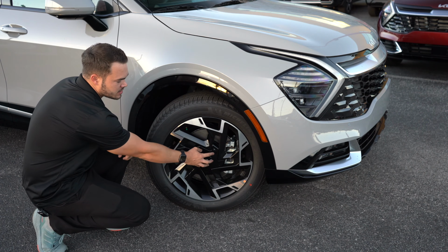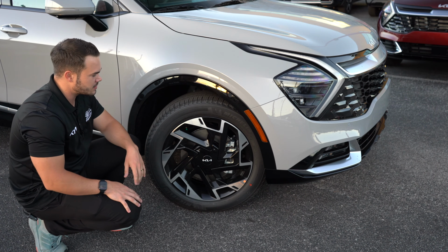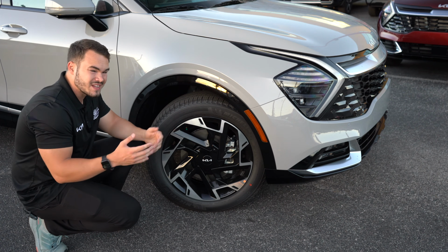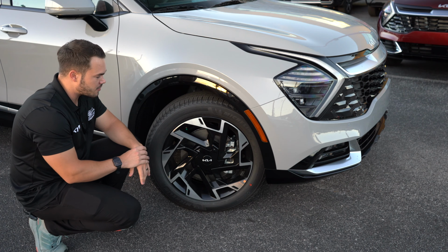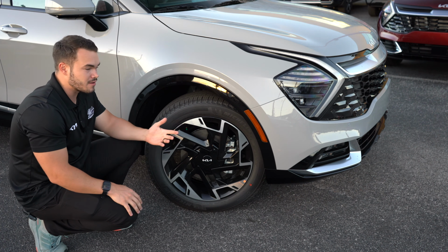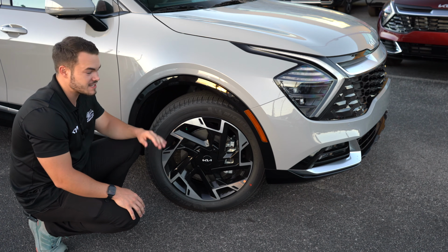The center cap is really nice because it covers the lug nuts and it gives a uniform look, which is also really nice. It's wrapped in Michelin Primacy all-season tires, so everybody loves Michelins. So you're gonna reduce your road noise there, but it's also gonna give you some excellent grip there. Not to say that you're gonna drive this thing spiritedly, but just know you're in good hands as far as rubber on the road.